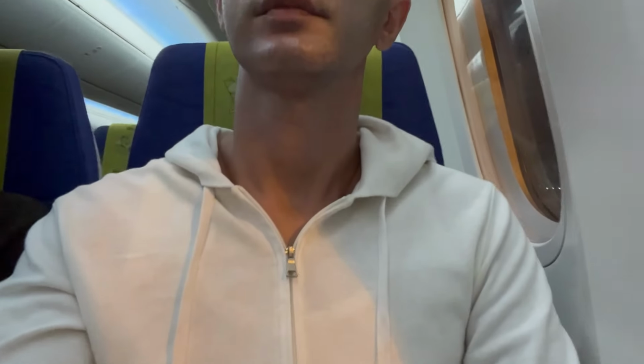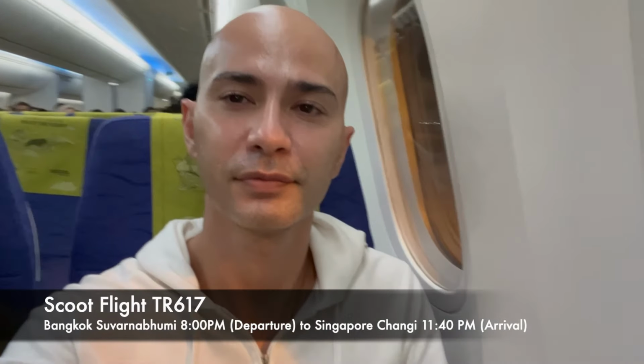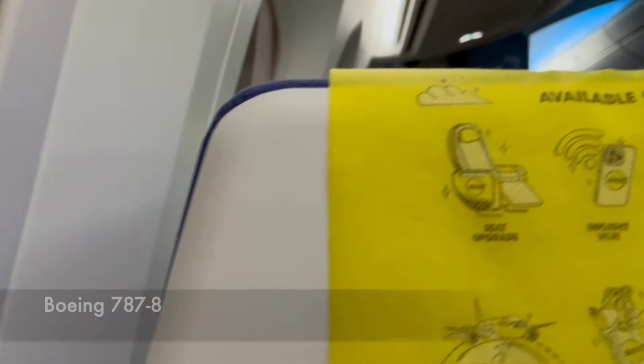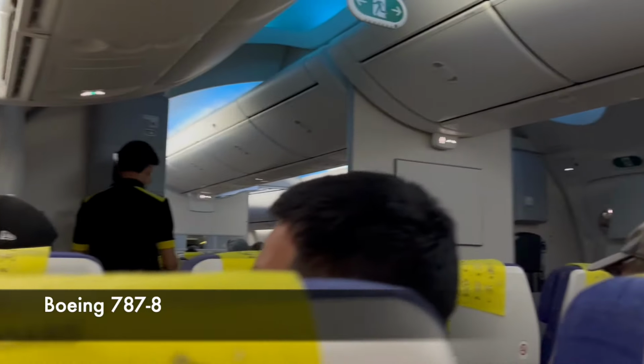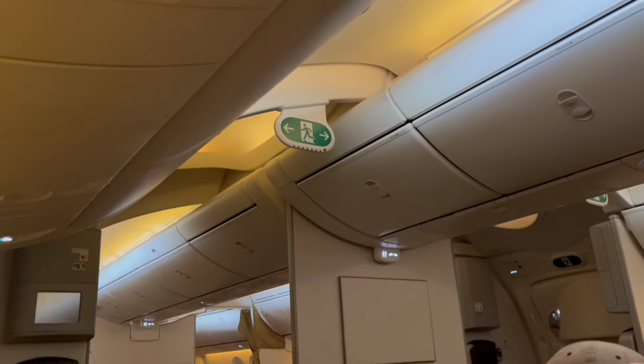Hey guys, welcome on board flight TR617 on Scoot Airways. I'm currently seated on the tarmac at Suvarnabhumi International Airport in Bangkok because I'm on my way back home to Metro Manila. But I'm going to be making a pit stop at Singapore, where I will be catching my connecting flight to return home.